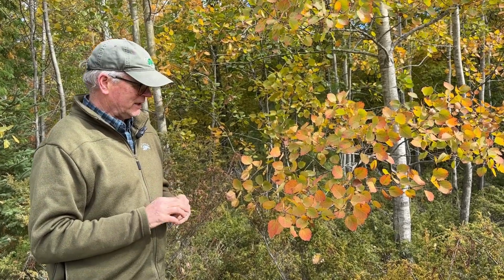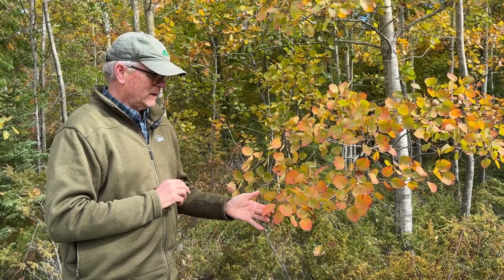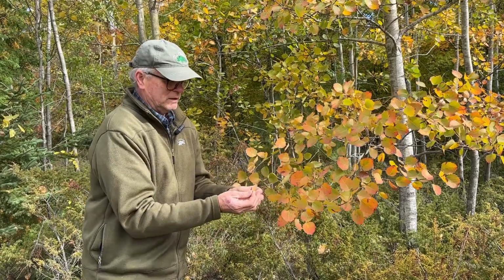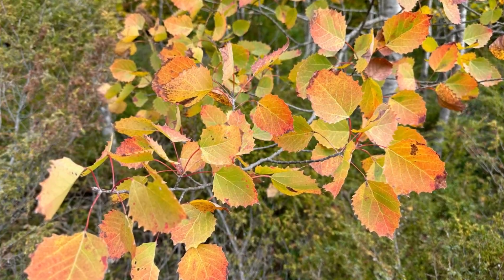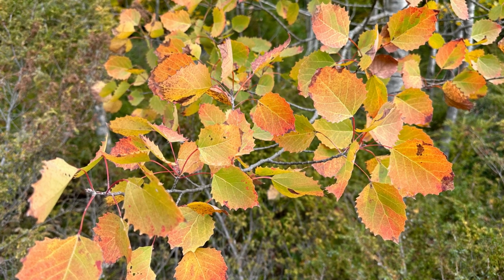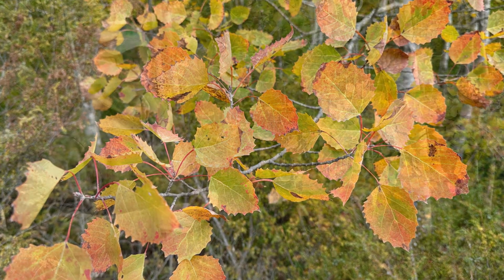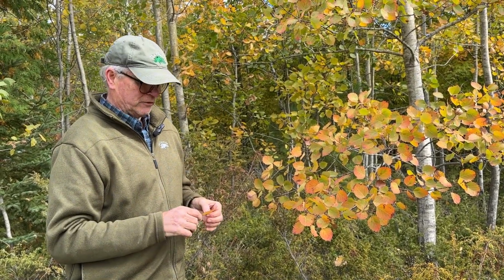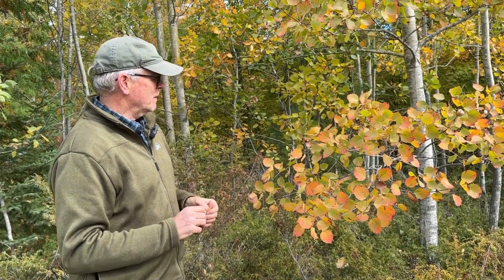But one of my litmus tests for how good the fall color is going to be is bigtooth aspen, which is what we have right here. Bigtooth because of the large teeth along the margin of the leaf. Often it just turns yellow, which is still nice, like its cousin, the quaking aspen. But when it has a fair bit of orange in it, that's often an indication for me that the fall color is going to be pretty good that year. And we're seeing a fair bit of orange in bigtooth aspen.